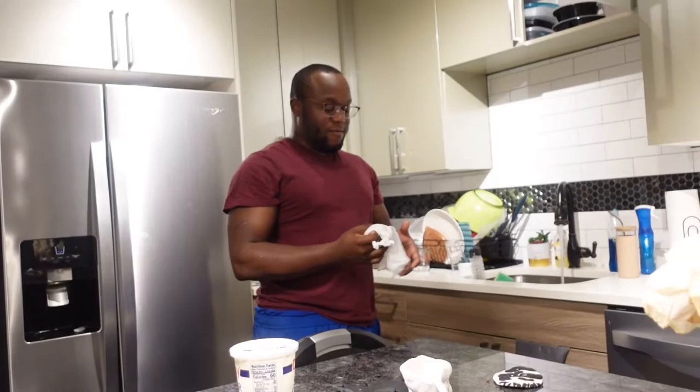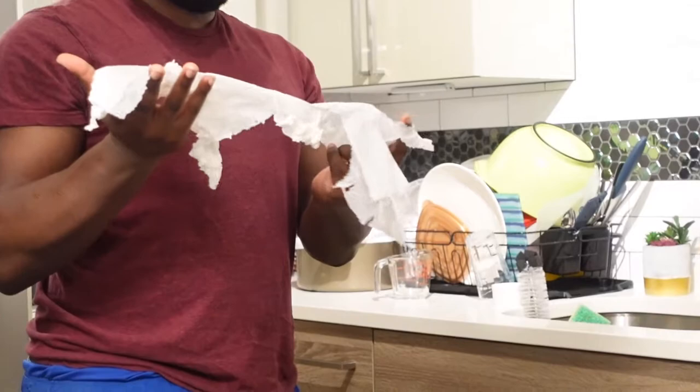Y'all see these thin paper towels he bought? Look at it. That ain't Bounty. Like a toilet paper. Literally.